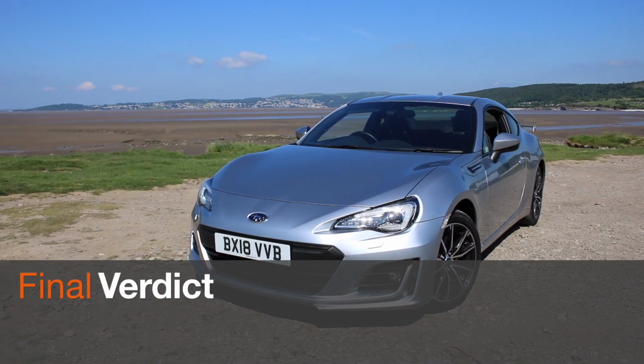It's just been so much fun driving this car this week. It's a real driver's car. I know we're going to keep saying it, but it is. Until you drive one of these, you wouldn't actually know. The question is whether you want to go for Subarus or Toyotas.